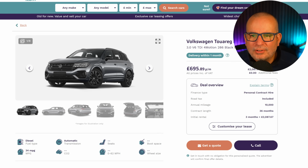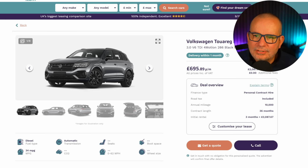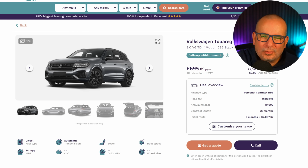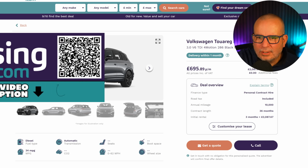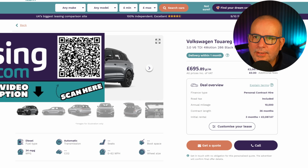And then finally, we've got the big daddy. It's the VW Touareg 3-litre V6 diesel, 4Motion, Black Edition, Tiptronic Auto. It's got everything. 695 quid a month with 2,100 up front, 34 mpg. You could tow a small housing estate with this thing and still burn up a 1-litre Fiesta at the traffic lights. So it's got a bit of everything, this one, folks. 695 quid a month, 3-year deal and 10,000 miles a year.